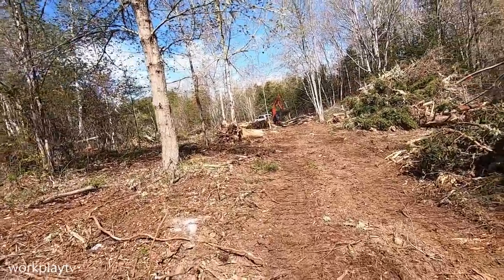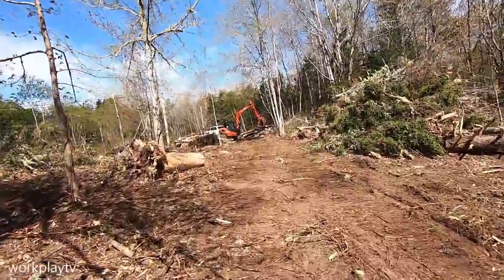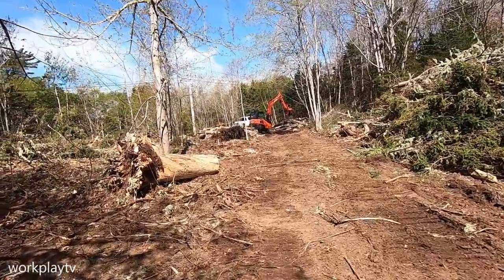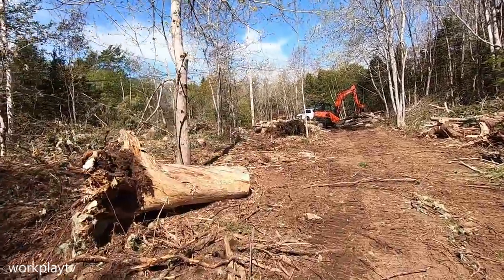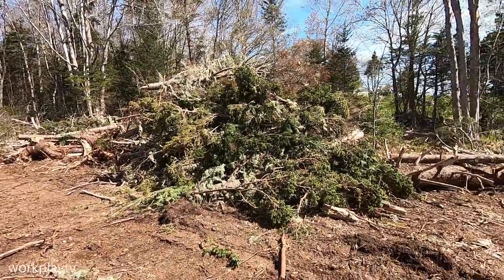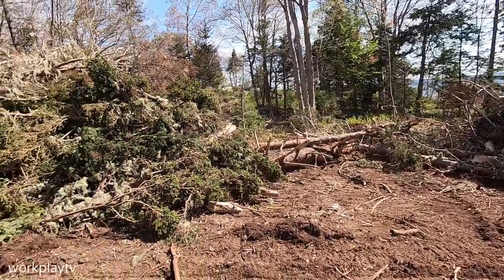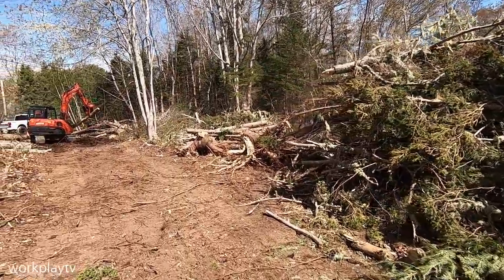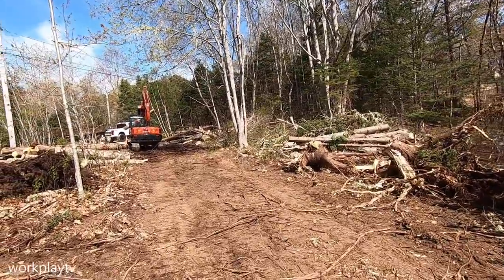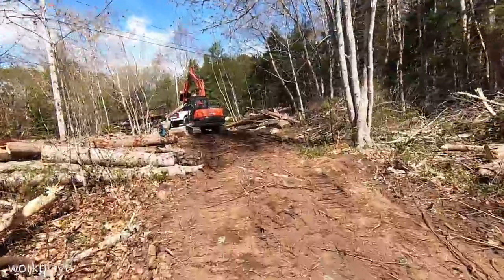The people that own it are very conscious of trees. They wanna save as many trees as they can. So it has been a bit tricky to sort of navigate around some of these trees. But so far so good. We got some stuff here to clean up. Yeah, we're gonna be a couple more days here for sure. And then we'll be out. The last thing we'll be doing is dressing up the driveway towards the end.